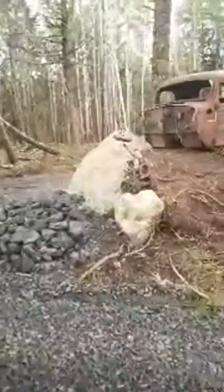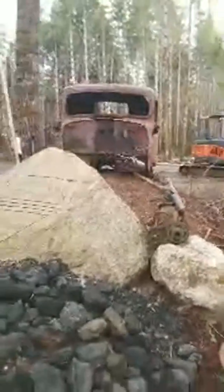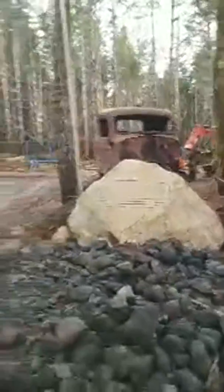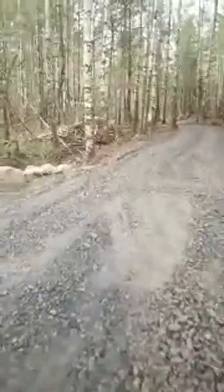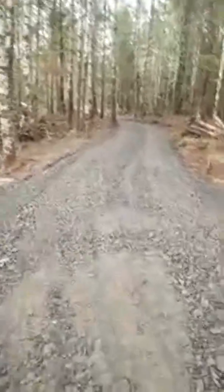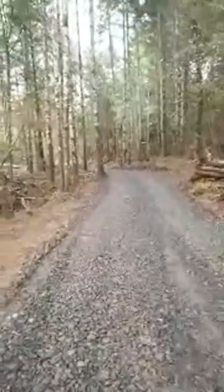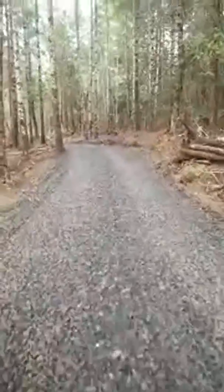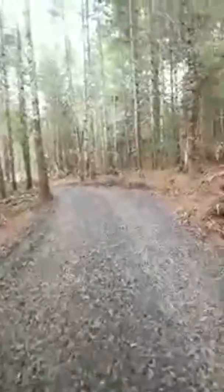And then we got Wally sitting over here next to the rock, wearing a '45 Dodge cab. But yeah, I'll just take you guys down the driveway. Might as well, so you guys can see it. Yeah, it'll be cool for the kids to have sleepovers and stuff.